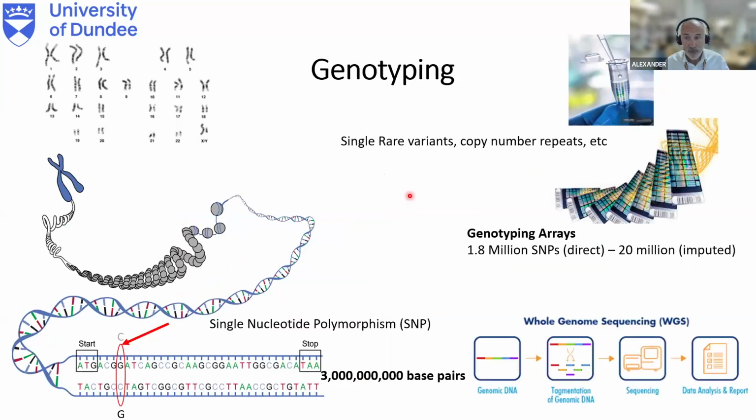At the same time, our ability to obtain this information is getting better and quicker and cheaper. Many genotyping experiments that were done years ago were obtaining single genes for individuals. So when you requested a genetic test from a genomics laboratory in the past, it was largely this approach that would have taken place. And you're able to detect the rare variants that we're interested in for most of medicine, copy number repeats, etc.